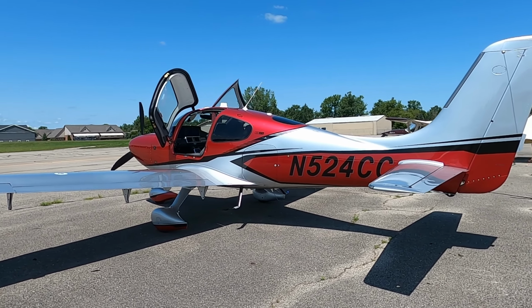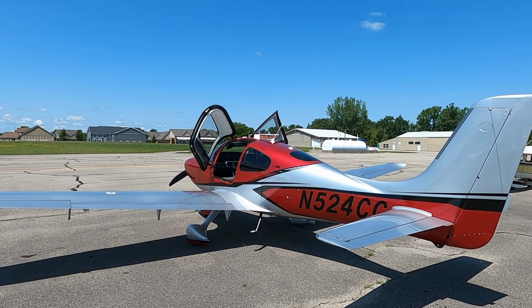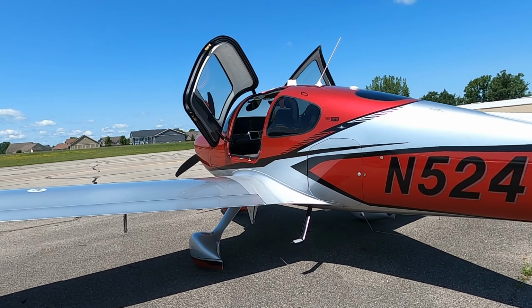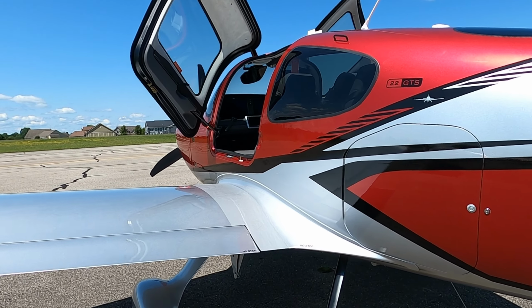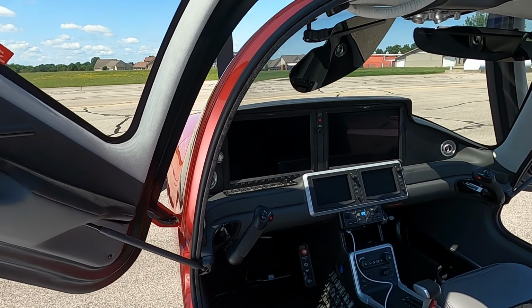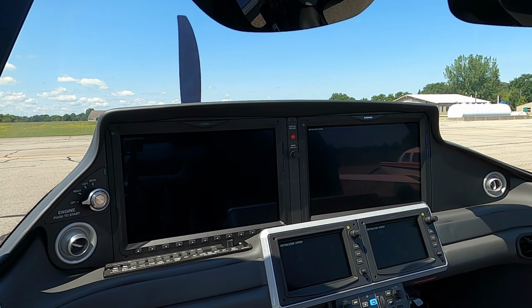I fell in love with the SR series back, like I said, when I started flying it 4 years ago in an older G2, which was a 20-year-old plane almost. So to jump up here is like just so many incremental changes. It's been great. But definitely the star of the show is this flight deck. It is so clean. It's so intuitive.